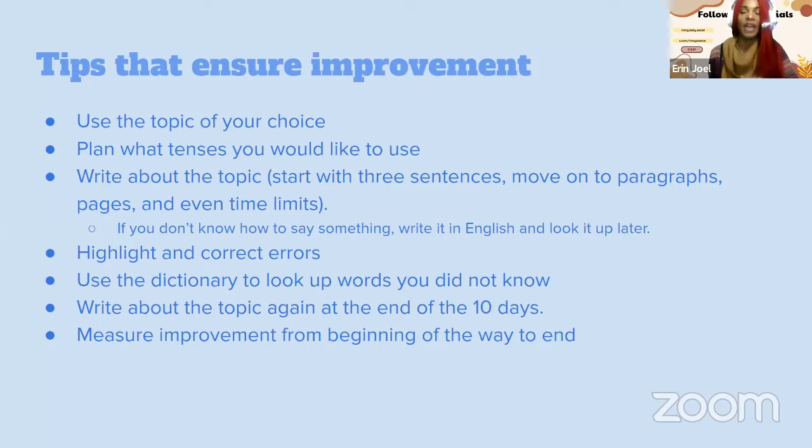So there are tips that I could recommend for you guys if you would like to improve your writing. The first thing is, of course, always a topic that you're interested in. There's no purpose in learning a language and talking about something that you really don't care about. If you're never going to use the subject, there's no reason to include it in your language learning journey.